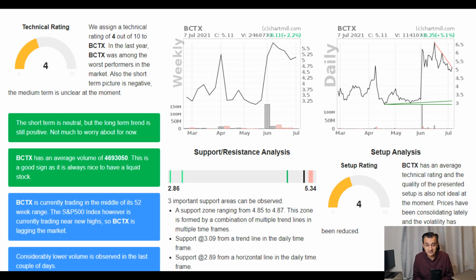The setup analysis is average, and it presents that the quality of the setup is not ideal at the moment. However, prices have been consolidating lately and the volatility has been reduced. So what does that mean? That basically means there is a little bit of stability in the price at the moment. We're looking at support and resistance. Resistance is around 5.34, support just under 3. I think right now if you can catch this stock around $4.80-ish, this could certainly be a good investment for the long term in anticipation of a potential squeeze.